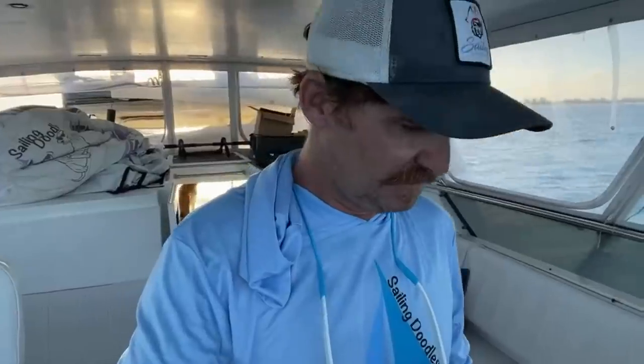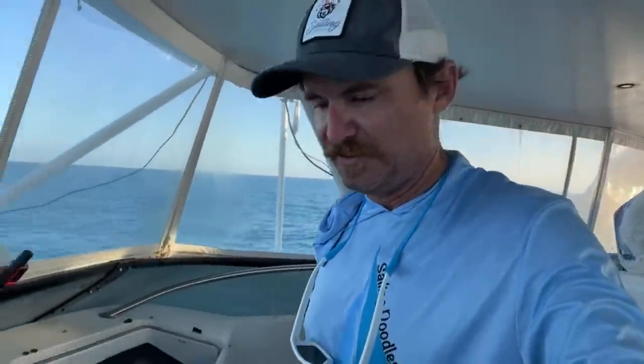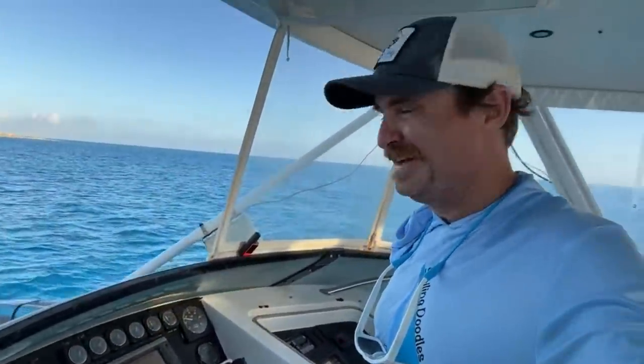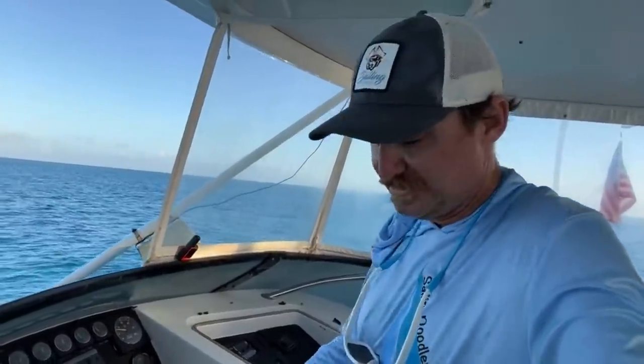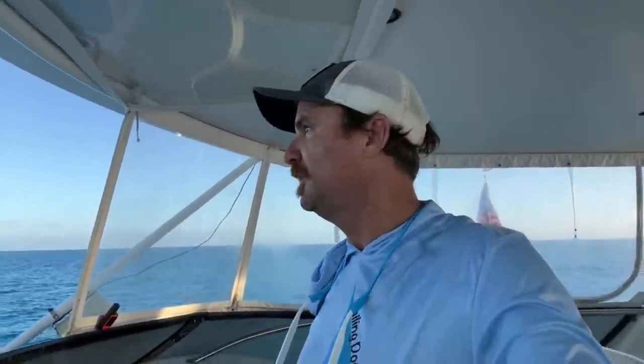All right, let me give it a little more power here. Oh wait, no, they're pulling that one buoy off the back. But let's see here. Autopilot's on. So a lot of people ask, what's that noise in here when they hear it on the boat? That is the hydraulics for the autopilot. And unfortunately, it's right underneath here, so you hear it. It's kind of annoying, but whatever, it works.